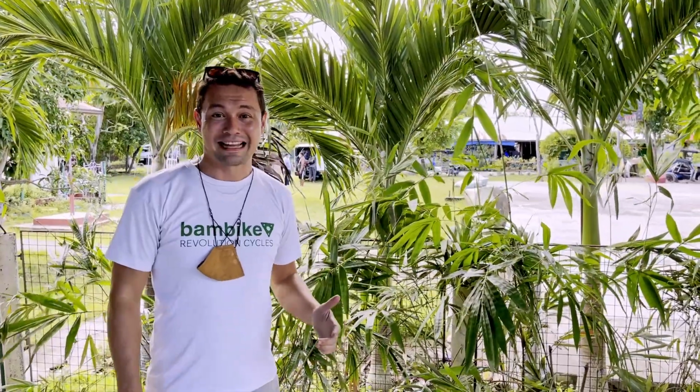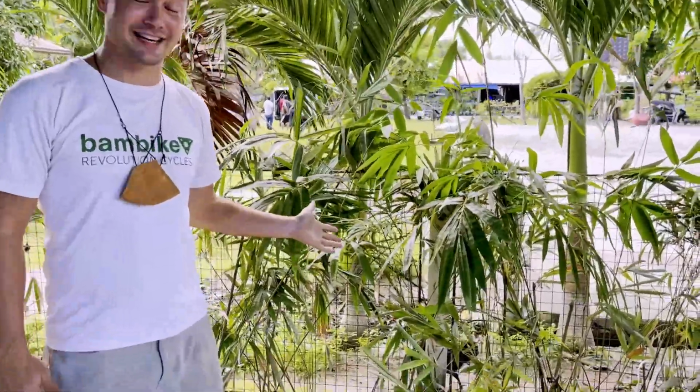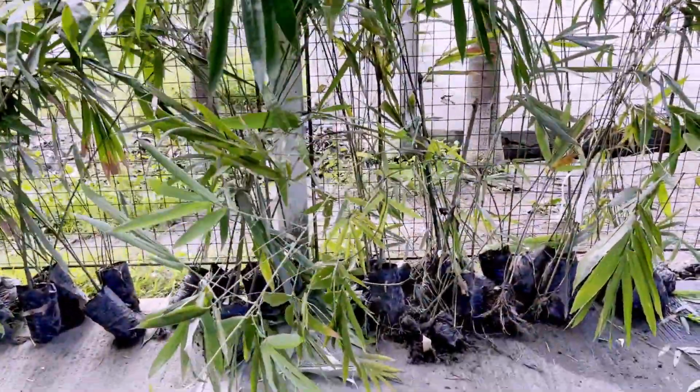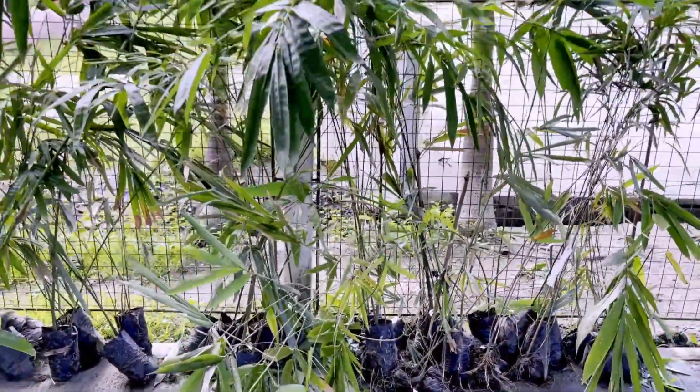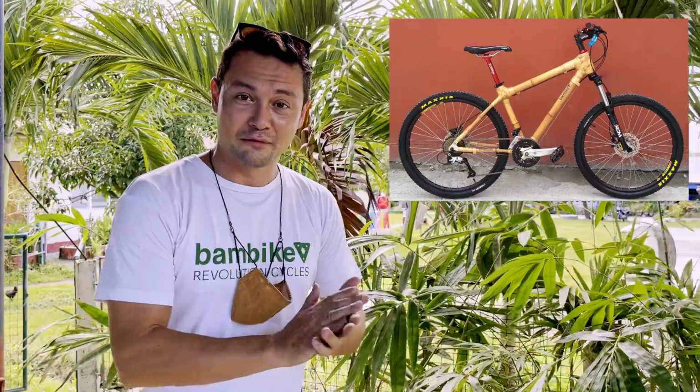So today we're gonna be planting four kinds of bamboo. Apat na klase ng kawayan. Ito ang klase: bikal. This bikal is also known as puser, which we originally got from Abra to create the major poles in the bamboo frame: the top tube, down tube, and seat post. So, this one, first kind.